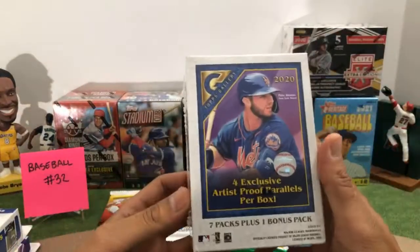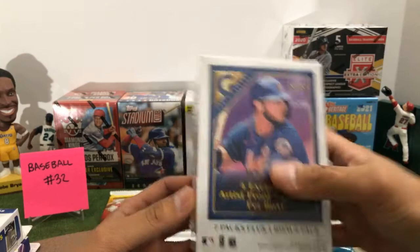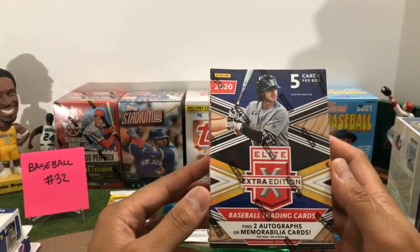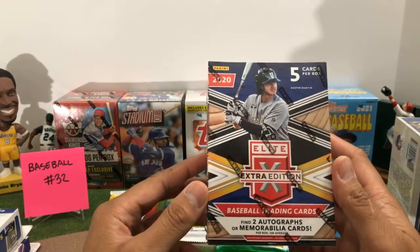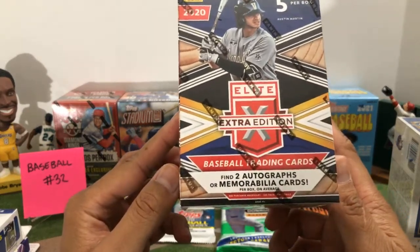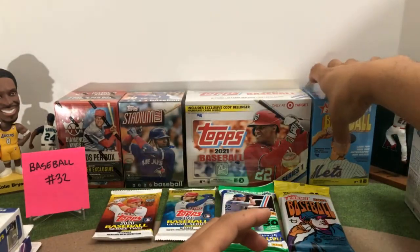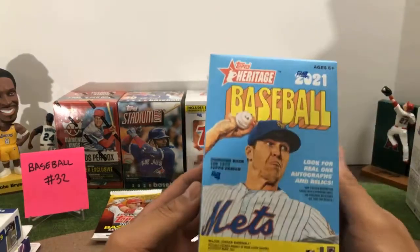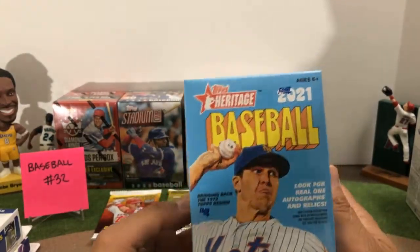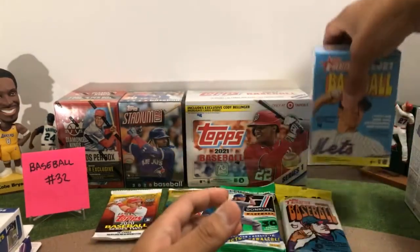Got a 2020 Topps Gallery Blaster, four artist proof parallels per box on average. Got a 2020 Elite Extra Edition. We have two hits in here, either autographs or mem cards per box on average. 2021 Blaster, 72 cards in here, Topps Heritage. We have the 1972 design this year.